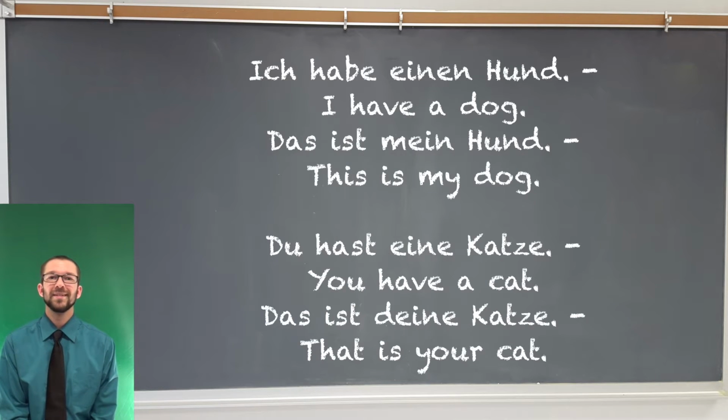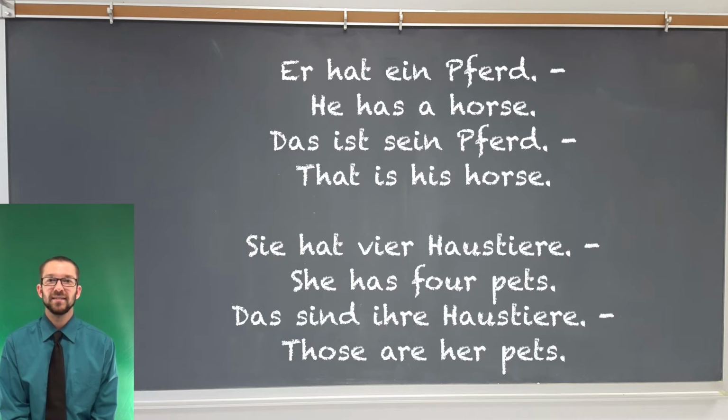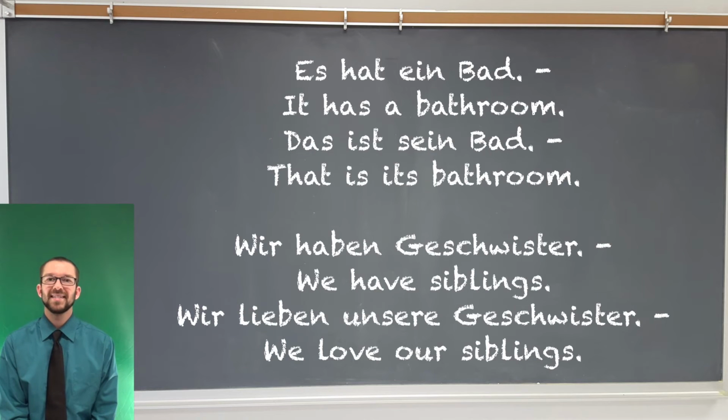Ich habe einen Hund. Das ist mein Hund. Du hast eine Katze. Das ist deine Katze. Er hat ein Pferd. Das ist sein Pferd. Sie hat 4 Haustiere. Das sind ihre Haustiere. Es hat ein Bad. Das ist sein Bad.